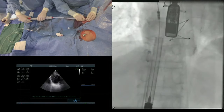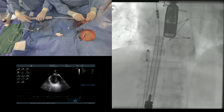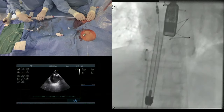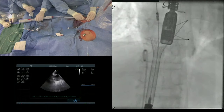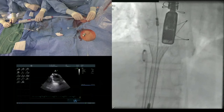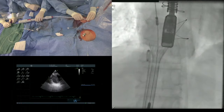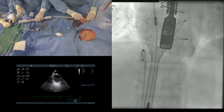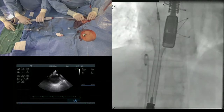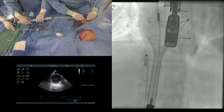Okay. We are opening the valve, opening the system. We are making a big effort. You have to hold. Yes. High. It's very high. Here is good. Yes. Okay. Here.